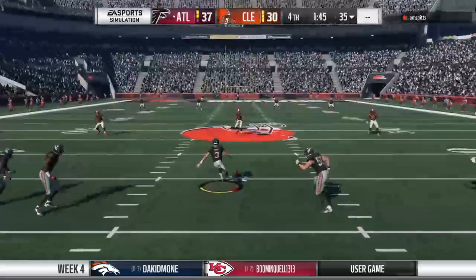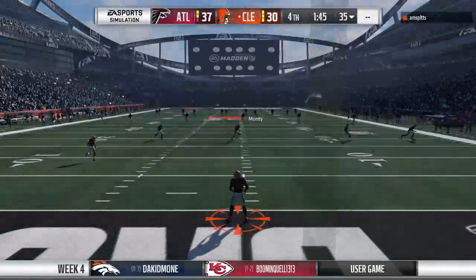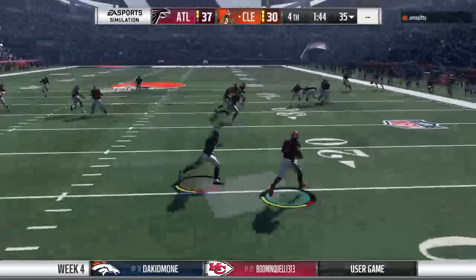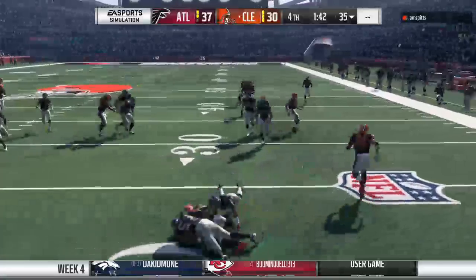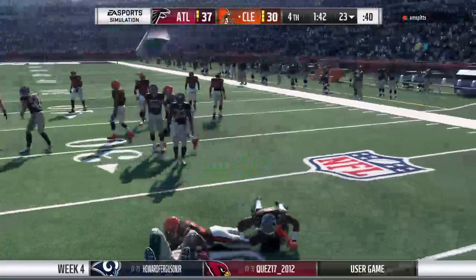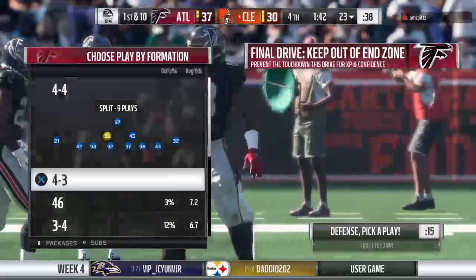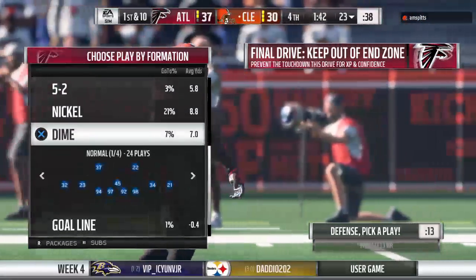Now here's Bryant to kick it away. Fielded about a yard deep. And he'll get across the 20 before he's brought down at about the 23-yard line. Heading out as the Cleveland offense now as they get set to take over here.